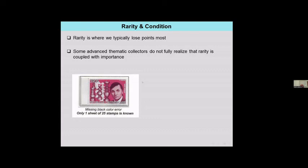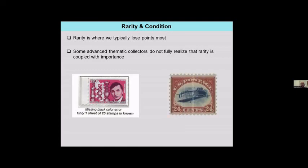Here's a stamp which is relatively rare. It's from the only sheet missing the black color of Central Africa or something. Sorry, yeah, Central Africa. 25 stamps are known. So there's some rarity to that, but there's absolutely no importance. Here's another stamp. You may have seen it before. There are 100 copies of this around.